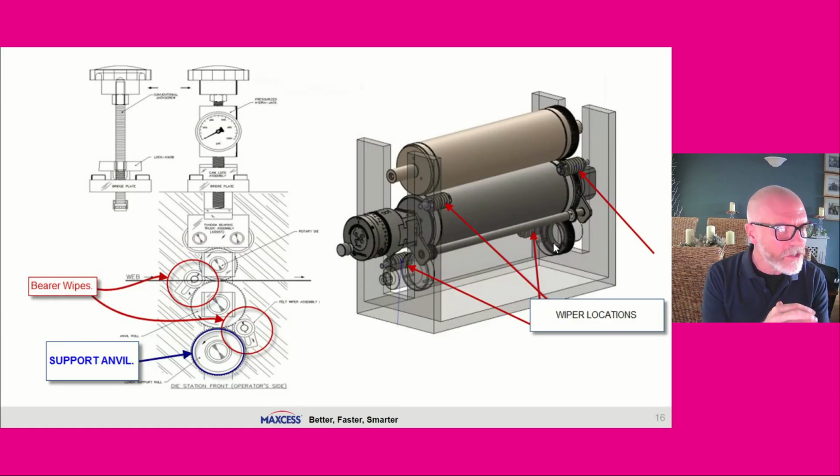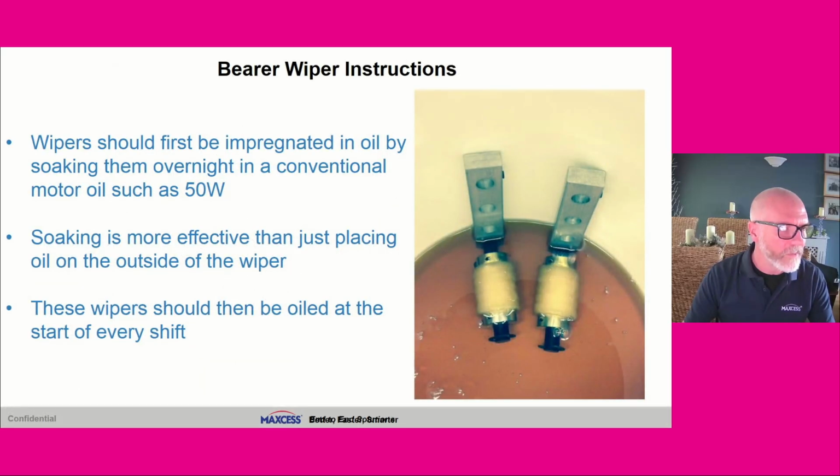To cool this, or to prevent this and certainly help it, you should be looking at having bearer wipers. Every press probably started life with them, but unfortunately in the industry we see many presses without them anymore, and those are bearer wipers. It's just a little felt wiper which is added to the support roll and the anvil, and between the anvil and the cutter. And it adds a very small amount of lubricant onto all the system as it rotates. It not only cools it, but it also removes any debris from that surface.